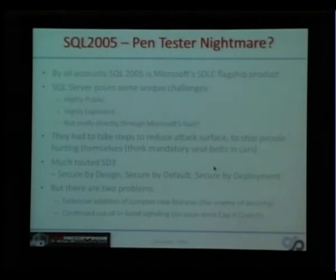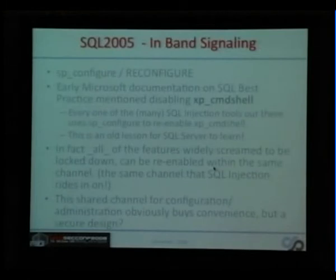First is these new features, and the second problem is the continued use of in-band signaling. Basically what we mean by in-band signaling is that the same channel that you use to extract data from SQL is used to configure SQL. All right? So when somebody exposes a SQL server to you in some way, either directly or via a web application, then they're also exposing effectively an administrative interface for that service to you. And that leaves them with a lot of problems, as you'll see.